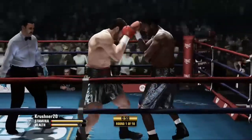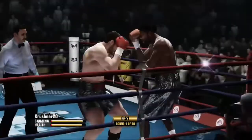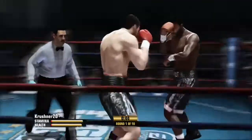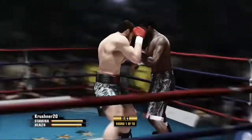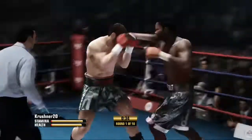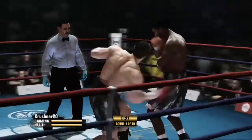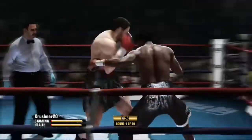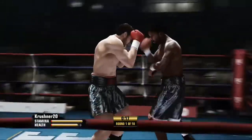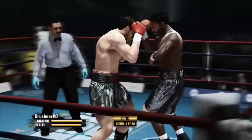What an excellent two-punch combo by Crusher. Targeting that belt line with the right hand. Able to block that away. It was targeted for his head. Nice work on the right hand by Lights Out. And now another left. See him trying to cut down that tree with a well-placed right hand.